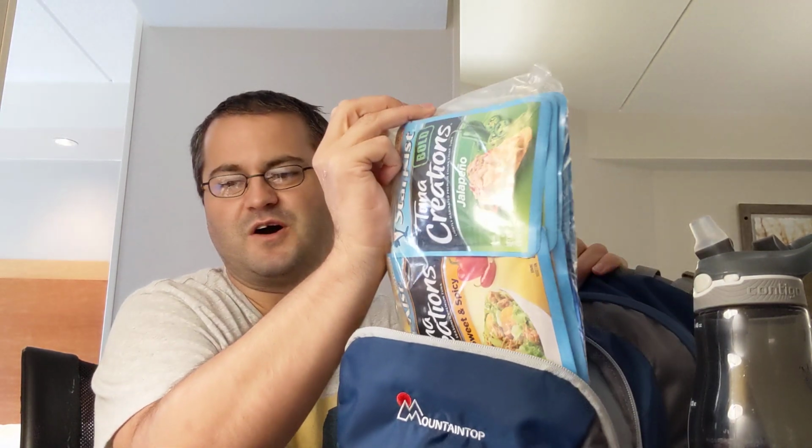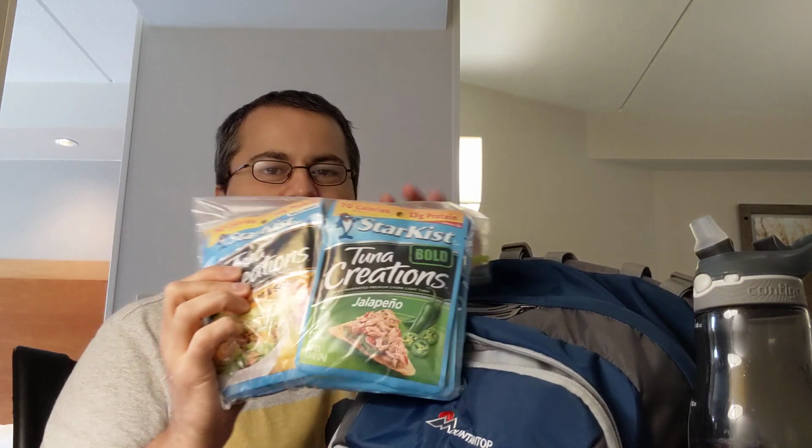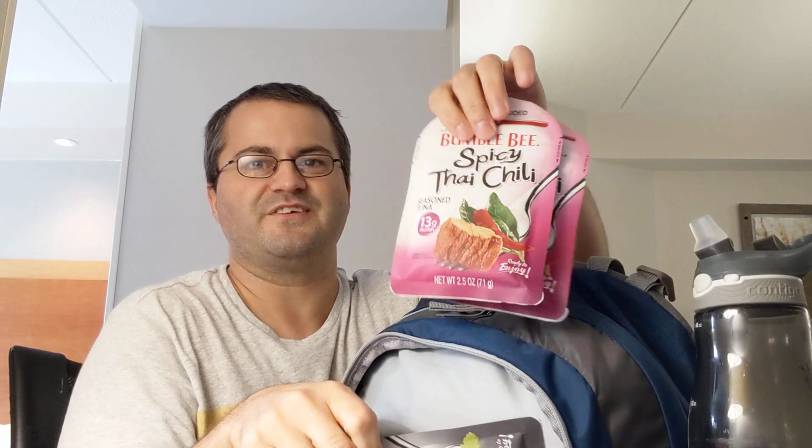And the weird thing is that they actually are really tasty, even though they're high fibre, whole wheat or whatever. They're nice and thin, but they're not dry or anything like that, and they actually taste good. And to go with those, I have a ton of tuna packets. So I've got jalapeno, sweet and spicy. I've got some regular ones that are in water, and then I've got a few of the Bumblebee versions as well. These are my favourite, the spicy Thai chili ones, and I've got a cracked pepper and sea salt just to give it a try.